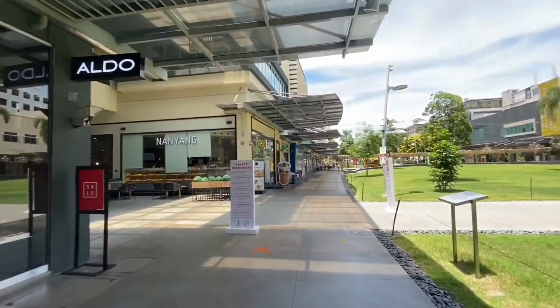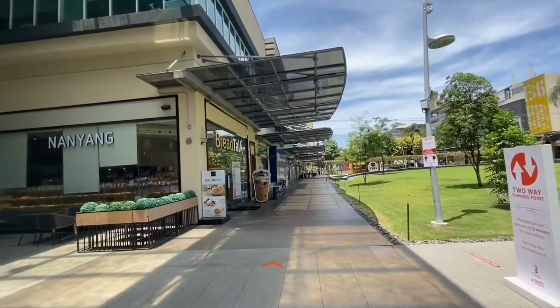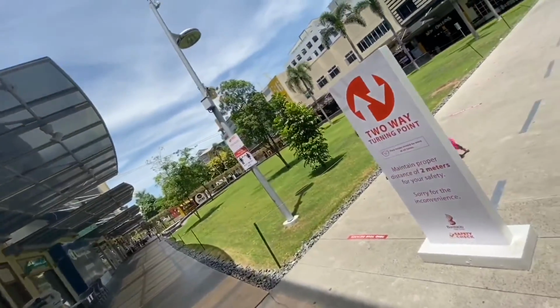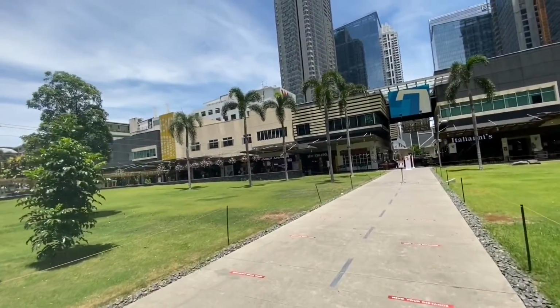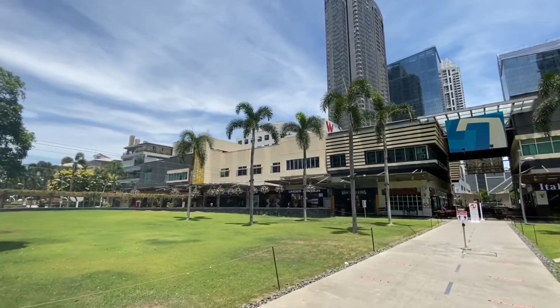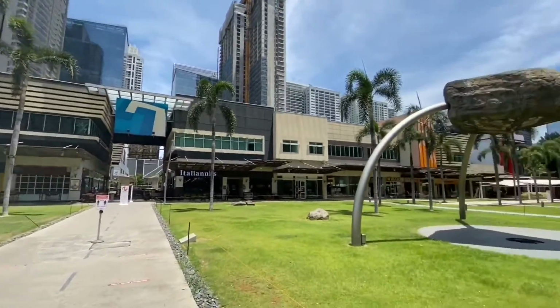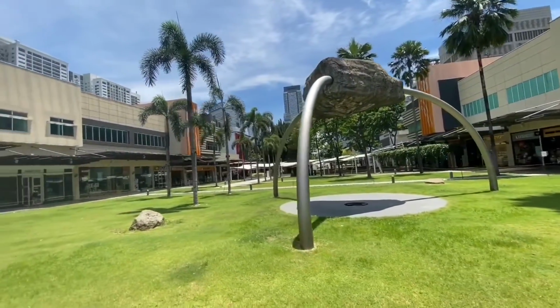Bonifacio High Street is a ground level outdoor shopping district in Bonifacio Global City, Metro Manila, Philippines, by Ayala Land, located near Serendra, Market, and SM Aura. It was opened in 2007 and is one of Ayala Corporation's flagship projects. The commercial development offers a mix of high-end retail shops, restaurants, and amenities.